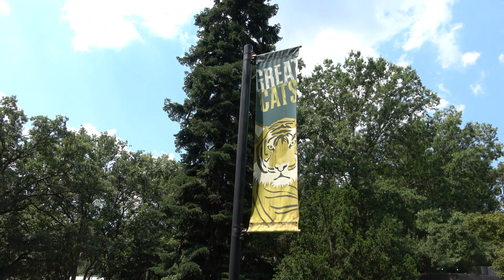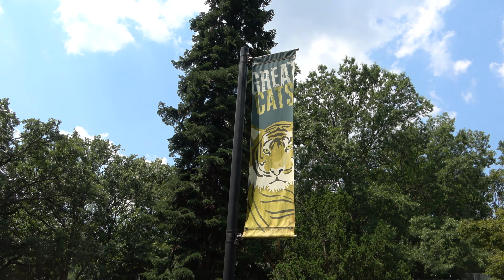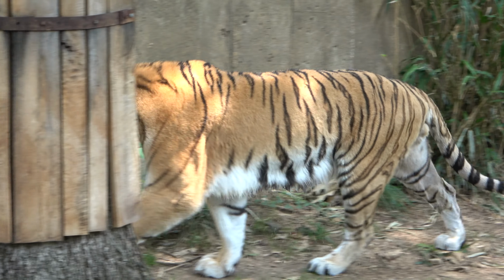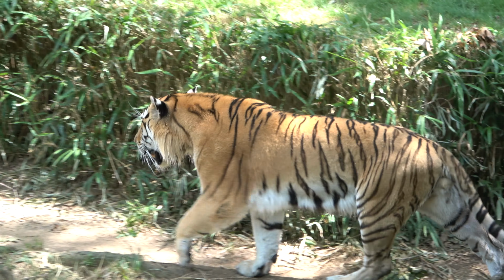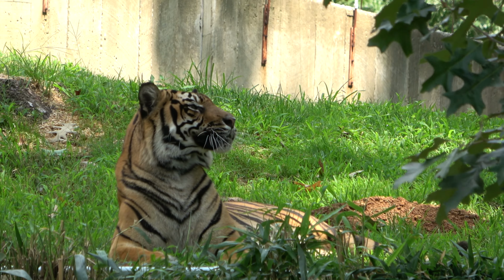The next section of the zoo, we go up the hill to see the great cats. Here you can see the zoo's tiger. Very, very pretty. Enclosure definitely feels a bit dated, but also pretty large. There's a second tiger enclosure as well. He's, I guess, looking at a helicopter. It's going overhead.